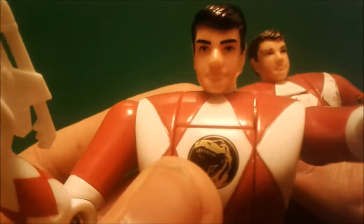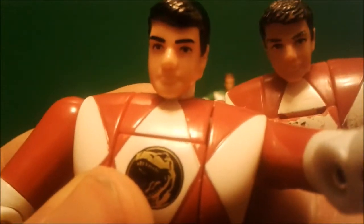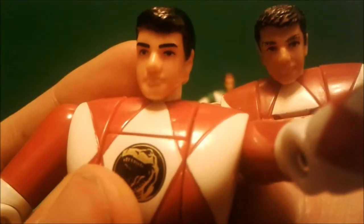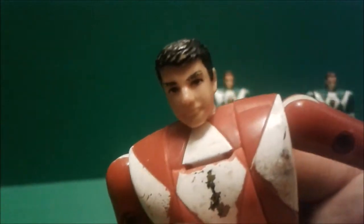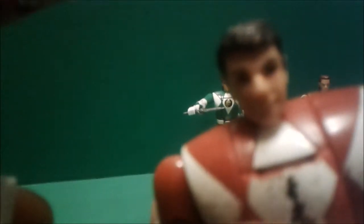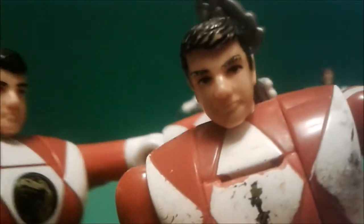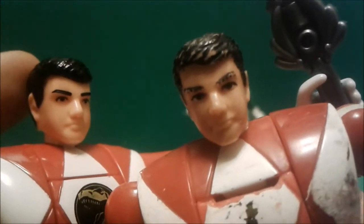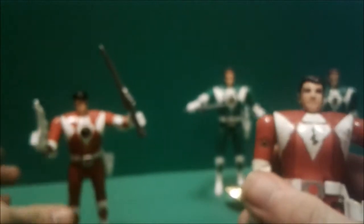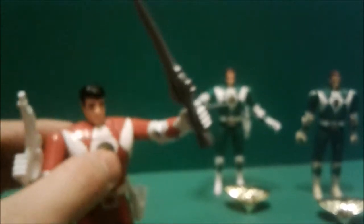So there may be a little bit more of a black line on the newer Jason for the eyes, an outline for the eyes. We'll see if the camera can pick it up that well, but it might just be that's a cleaner paint job altogether. Now these guys are 20 years old, so these are very, very loose. Whereas the new guys, brand new.